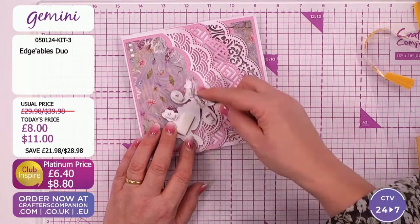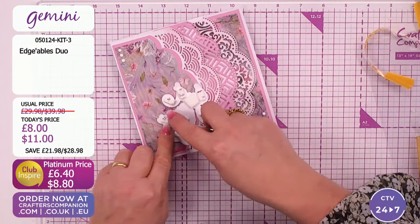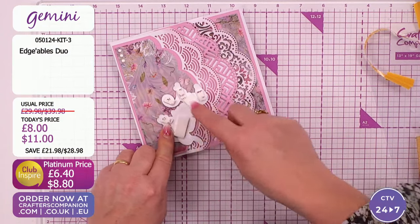The thinking of you would work, but I didn't know what the Showstopper deal was at the time of putting this deal together, this demo together, you see. I didn't know what the deal was. That's the right words. Come on.